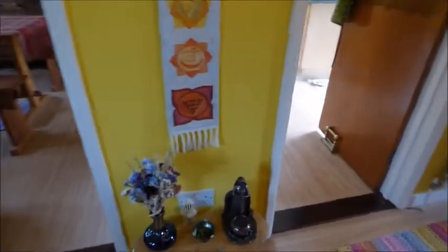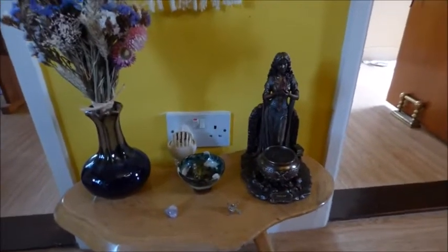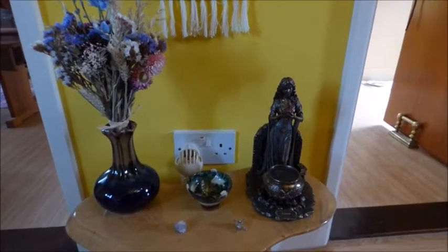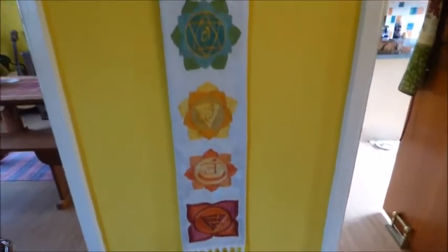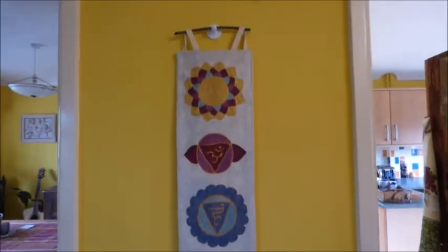So here is my home, my wonderful yellow hallway, and here we have a little shrine for Bridget that greets everyone who comes in, along with some plug-in cat hormone spray. Here we have a beautiful handmade wall hanging depicting different chakras.